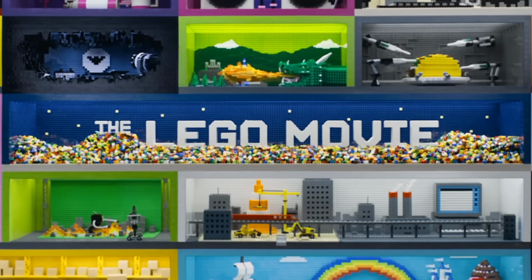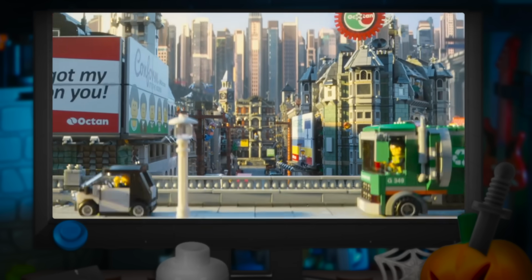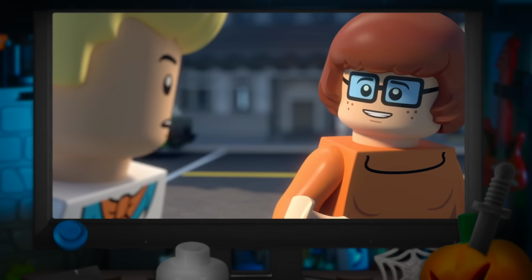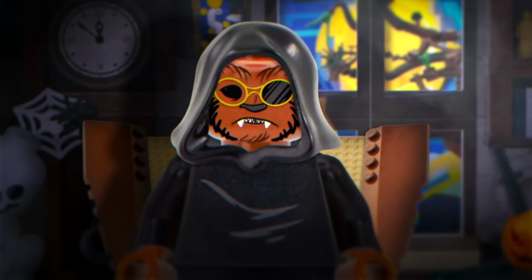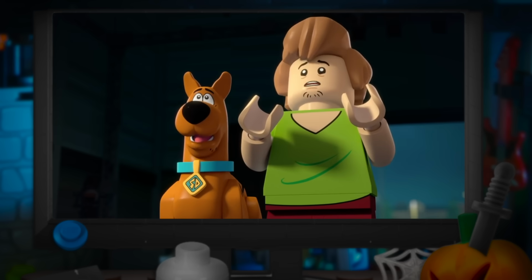The Lego Movie looked amazing through its realistic stop-motion looking CGI approach, with a detailed world entirely made out of Lego. But it's hard to make Lego animation on a budget like Haunted Hollywood, with its flat lighting and clean plastic characters look more than just okay. Haunted Hollywood isn't a bad-looking cartoon. It is really cute, but it just lacks the impact and expressiveness of Scooby-Doo in the translation to Lego.